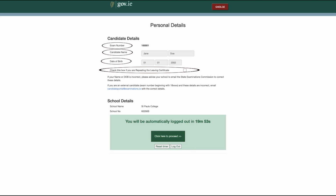Your school details. This will state the name of the school you are attending, or private college or other centre recognised by the SEC for holding examinations. It will also show the school roll number. If you are an independent candidate not attending school, this section will be blank.